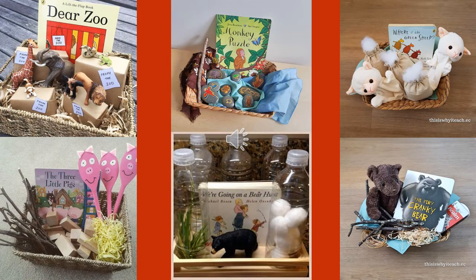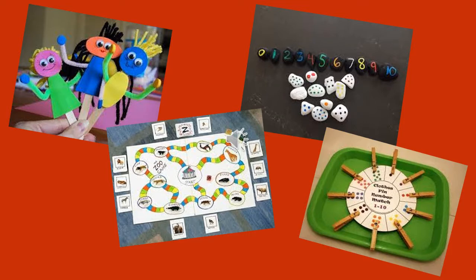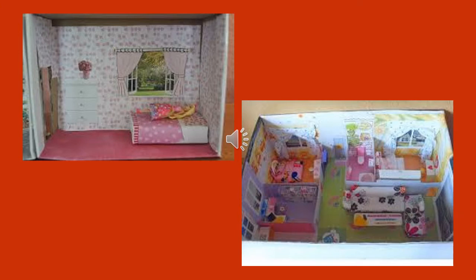You will also have the opportunity to make your own resources for activities to carry out with the children in your placements. For example, this could include story sacks or story baskets, making puppets, board games or maths activity resources, or making a shoebox doll's house.